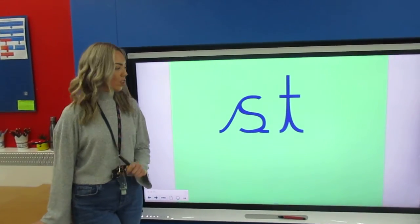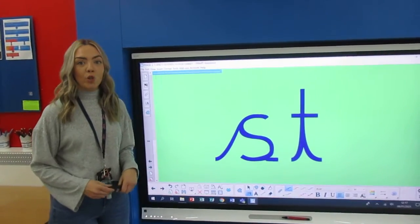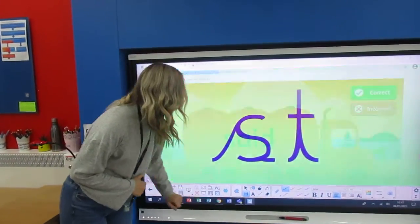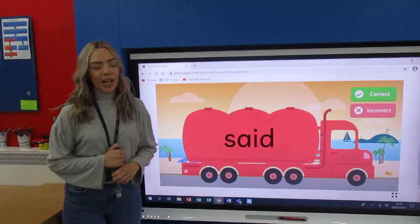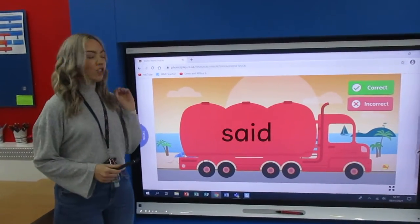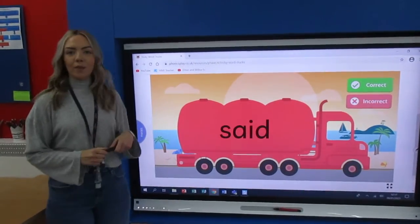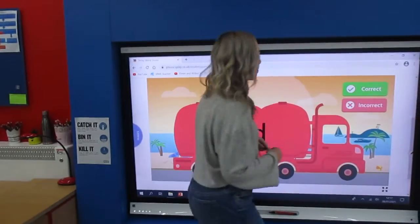But before we start our phase 4 sound today, we're going to have a look at our phase 4 tricky words. I'm going to use a game that we love in year 1, and it is our tricky word trucks, okay? So you can shout out the word that you see on the tricky word truck and we will see if you have gotten it correct, alright?